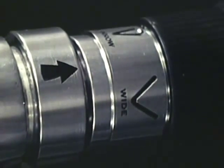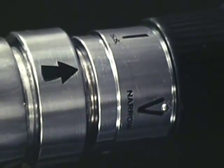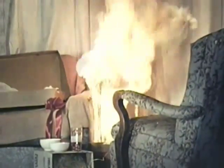These are helpful, but when you're fighting a fire, the important thing is not which mark you're on, but whether the fog pattern you are using is correct for the job. To choose the right pattern in each situation, you must be familiar with fire behavior. This fire could go through several phases.